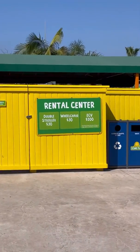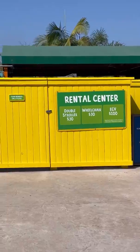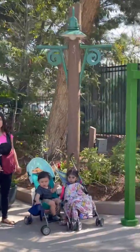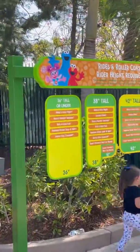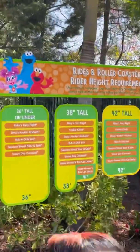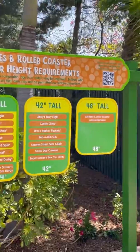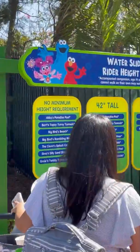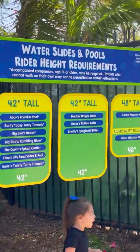If you need a stroller, wheelchair, or electric wheelchair, here are the prices. They also have self-serve tickets in the front if you don't want to wait in line. I actually love this section. It helps you figure out if your child is tall enough to ride any of the rides, and that's dry or wet rides.